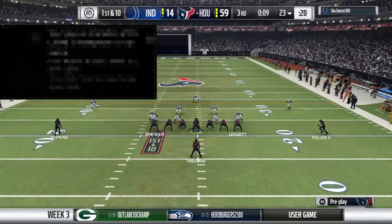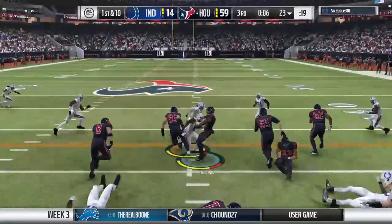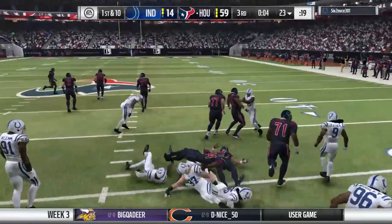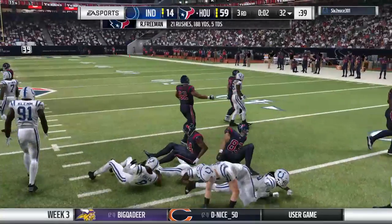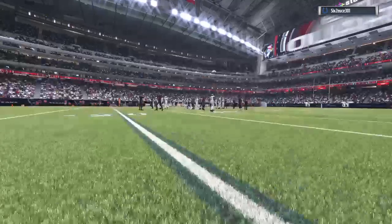Let's go. Green, 39. Green. They'll give it to him right up the gut. And he'll work his way across the 30 to the 32. A nice run there, 9 yards, and it'll be second down.